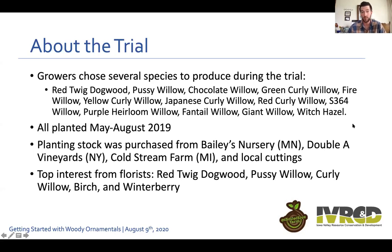for floral arrangements. So they are mostly characterized by having either a really cool color or a cool shape. So curly willows kind of have a curly Q look to them. There's yellow and red and darker colors of green and brown.